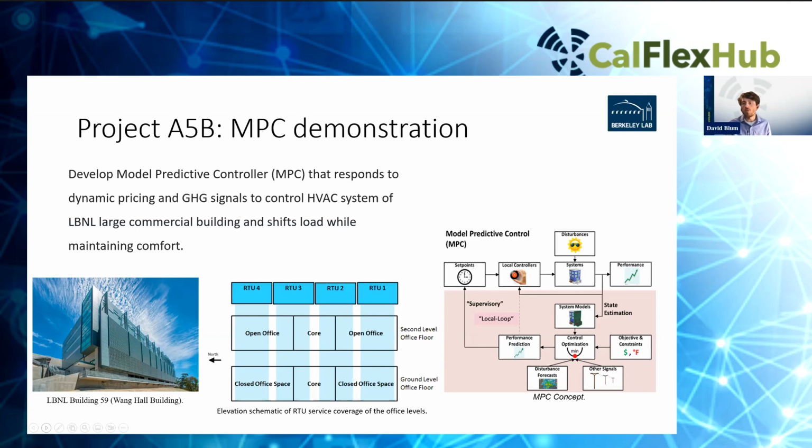And in this way, you can utilize passive or active thermal storage within the building in a way that forecasts over time periods of low electricity prices versus high electricity prices, and shifts the times that you're actively cooling and heating to periods of low prices versus high prices. And within a large commercial building, especially if it does not have active thermal storage, as we saw in the previous project, it is important to do the optimization so that you also can maintain comfort throughout the day.